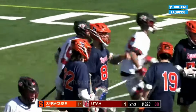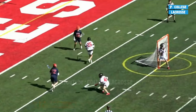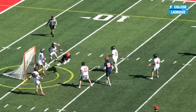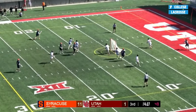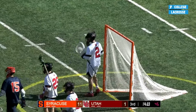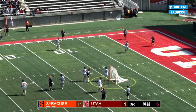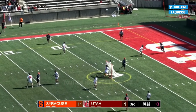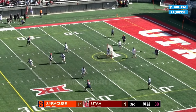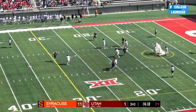Unlucky break for Utah there with the broken stick, but great awareness by Peyton Anderson. He sees that the defender's running off the field and takes it right to the cage. That's beautiful. A bounce shot here is saved away by Lenskold. Utah's gotten looks, 15 shots, 8 on goal. But man, today it feels like Joey McCool has lived up to his last name. He has been cool in cage for Syracuse throughout. Yeah, he's been cool, calm, collected, whatever you want to call it. Just been unbelievable in the net so far.